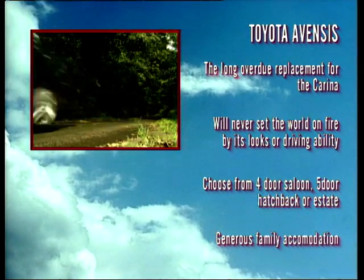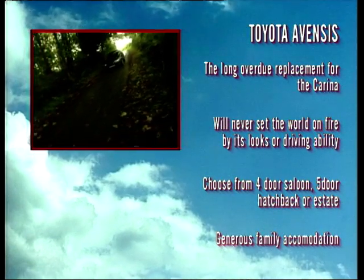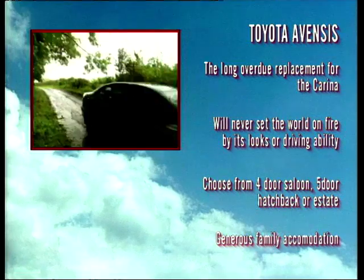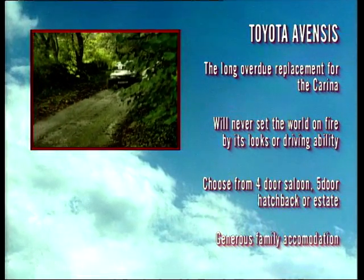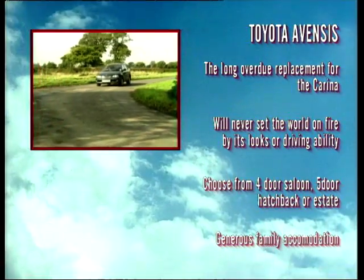The Avensis might well be a slightly boring and uneventful car, but great reliability and build quality attract buyers to it. Good range of engines, including the 1.8 petrol we drove, which offers fantastic fuel economy. Plenty of space and a large boot add to the package.